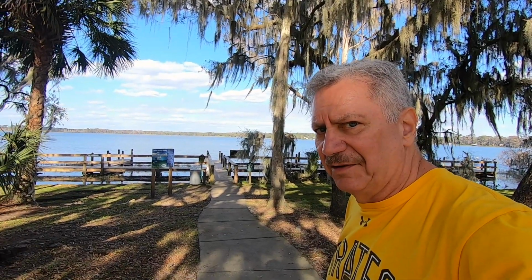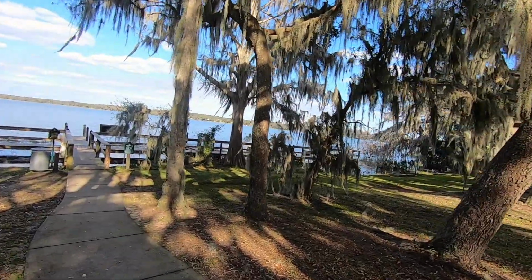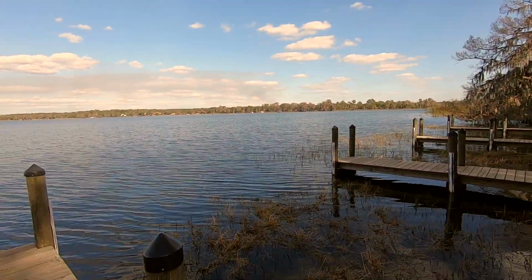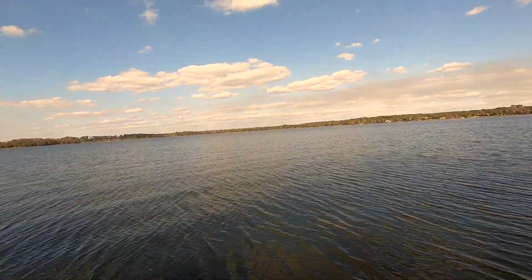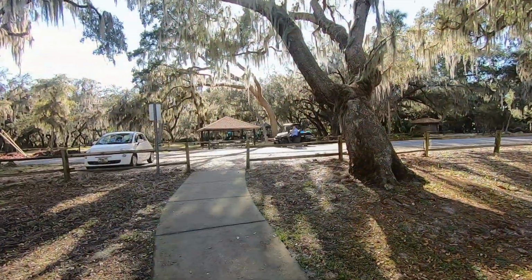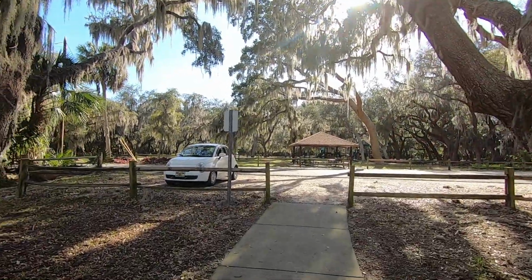All right, we're at the parking area. Let's go on down to this little dock area and check it out. Give you a little view of the lake. It seems to be a pretty big lake. But I gotta tell you, I'm enjoying it. I'm enjoying this beautiful February day. So let's head back this way, and we'll head to the campground.